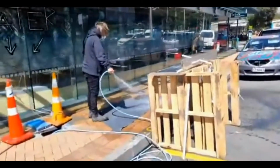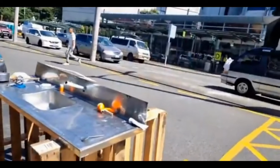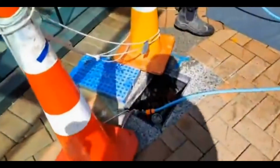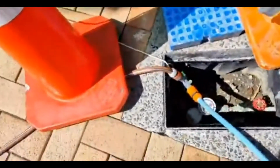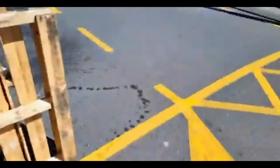So here we have what looks like a washing station, just to do your dishes and things. We've got someone here just washing his cart. And as you can see, the taps are plumbed into the main water line down there. Yeah, where there's a will, there's a way, eh, guys?